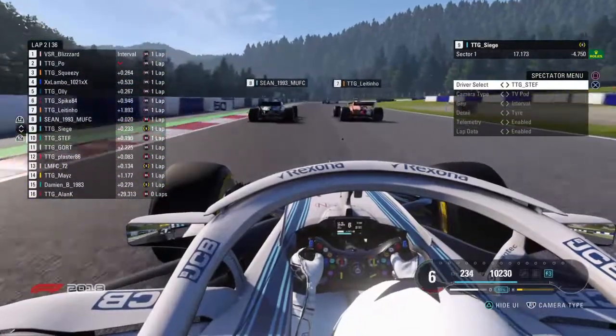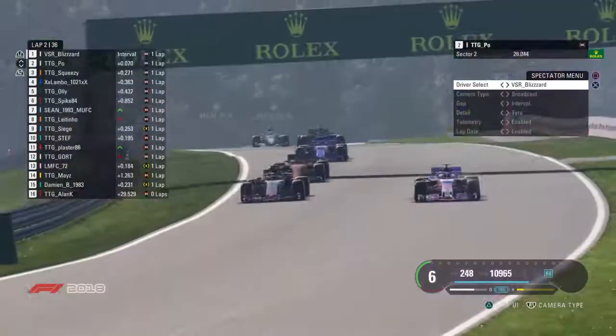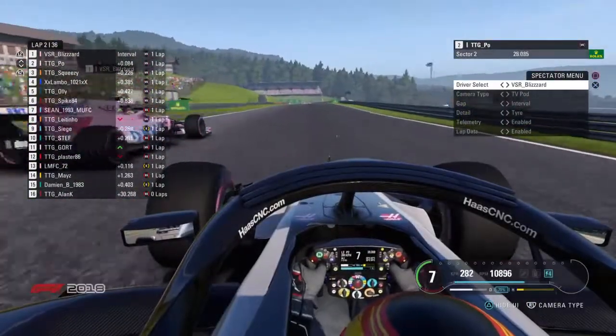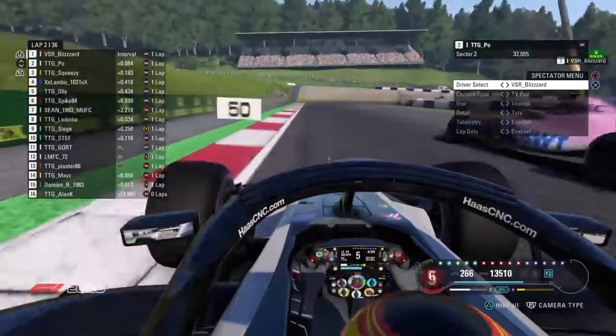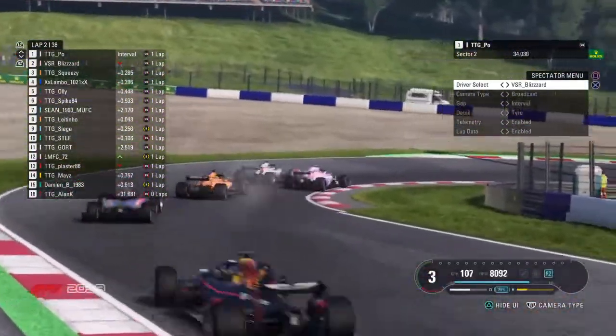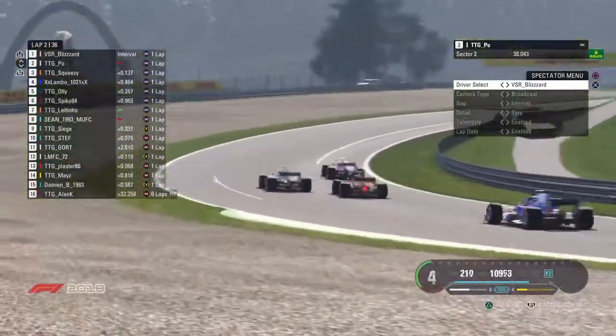Lightinho has to do some defending here from Sean as they head towards turn 3, but Blizzard here is having to defend hard from Poe, who's got that run on him. But Blizzard's able to hold on. He switches line here, heading towards turn 4 to try and defend the inside line. Poe's trying to go round the outside here, but the door slams shut. He's not able to find a way through.